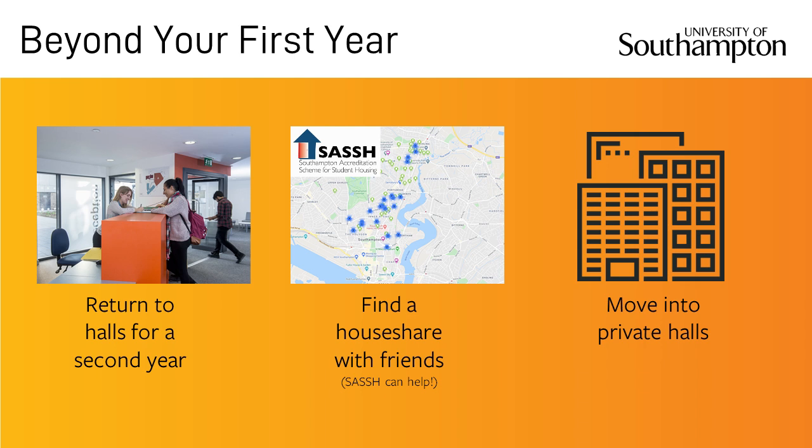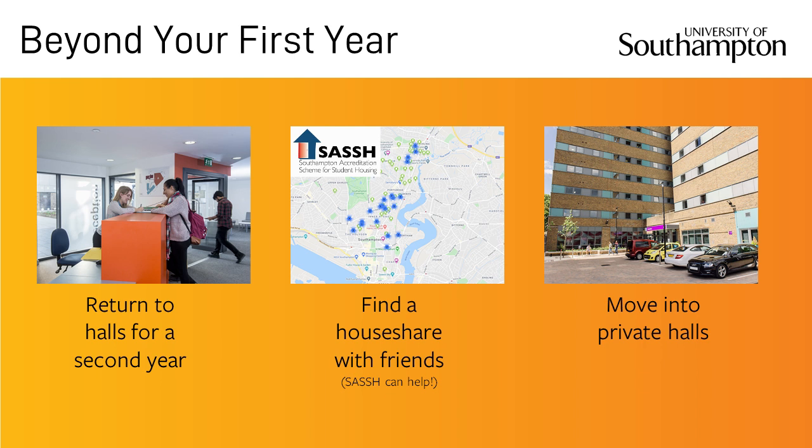Secondly, Southampton has an abundance of private student housing. The competitive market puts students in a great position. If moving into a house with friends, use SASH to find properties. This collaboration between the University of Southampton, the local council and Solent University provides a free website assisting students in finding accredited and safe accommodation in Southampton. Lastly, there are also a number of private halls throughout the city. With so many accommodation options, you won't need to rush into signing a contract for your second year.